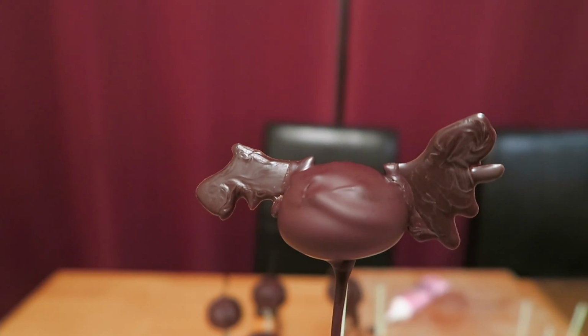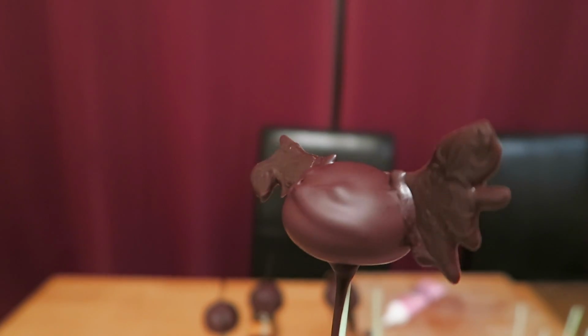Anyway, so I'll pop him in. This is Jen's first attempt at bat wings, and they look more like antlers. Oh, this chocolate's melting in my hand. Some of them drip down the stick. When you pick them up, it melts. I don't want to get it over the camera. Hang on. Right, and the lighting is terrible. So that was Jen's first attempt at bat wings.